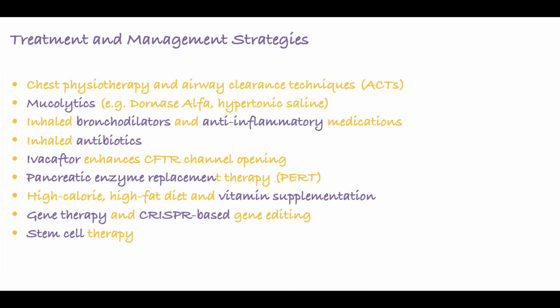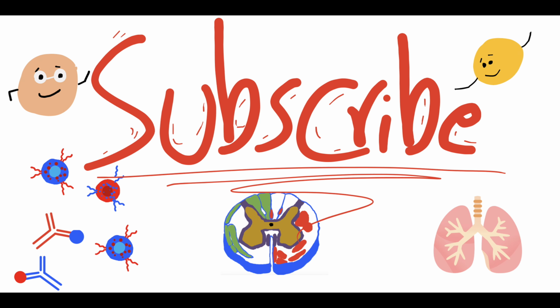Gene therapy and CRISPR-based gene editing offer the possibility of permanently correcting CFTR mutations. Additionally, stem cell therapy holds promise for regenerating damaged lung tissue, offering hope for a future where CF may one day be cured.